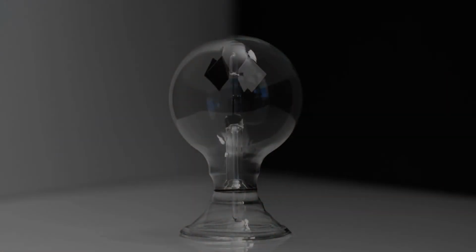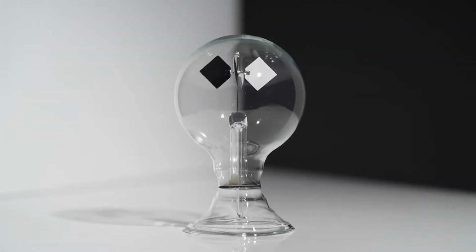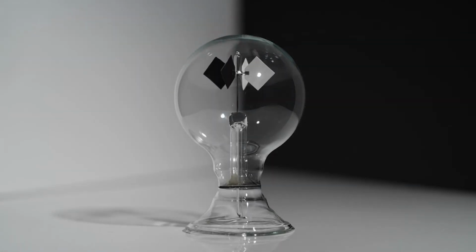At the moment, there isn't enough ambient light to make the mill turn. See what happens when the light is turned on. Magically, it comes to life and begins to spin. If the light is increased, so will the speed of the fan's rotation.